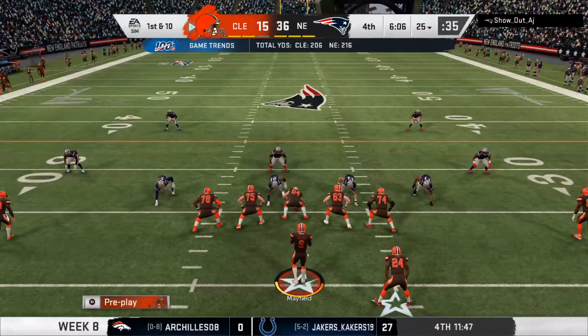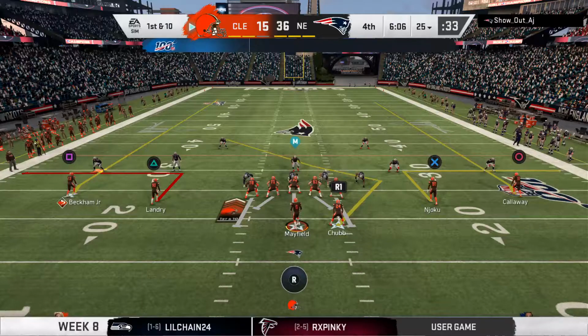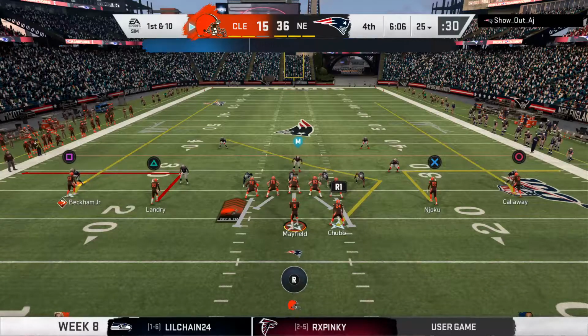The offense now at the line, ready for their next drive. And last time wasn't pretty. One play and an interception. We'll see if they can do better.